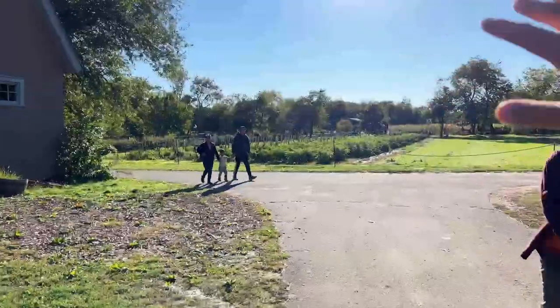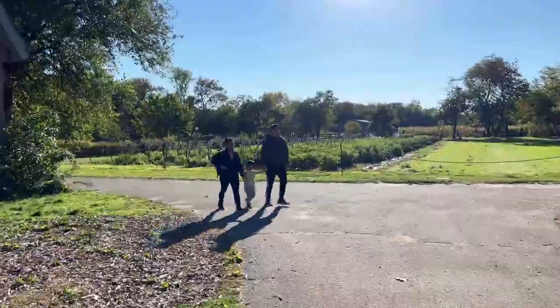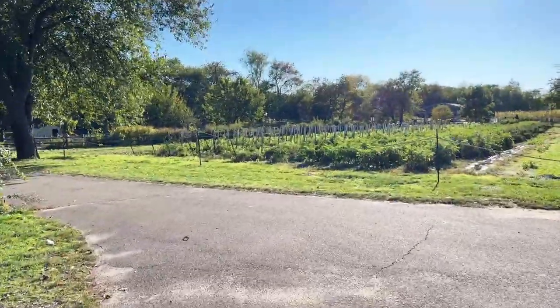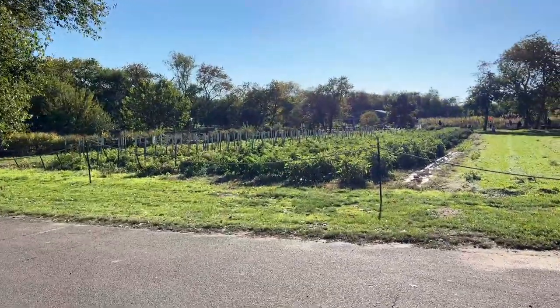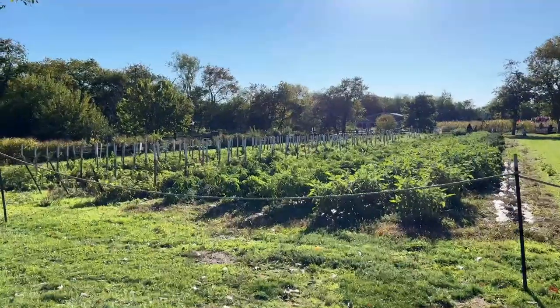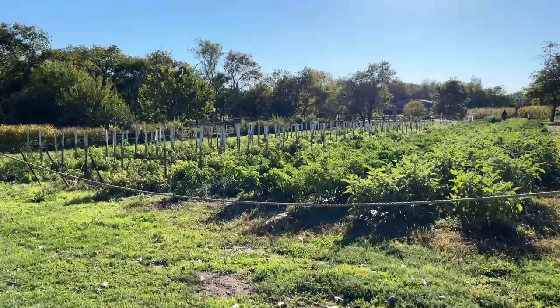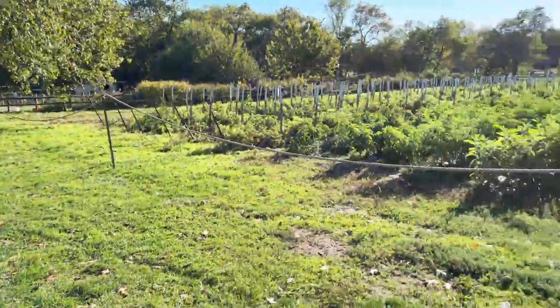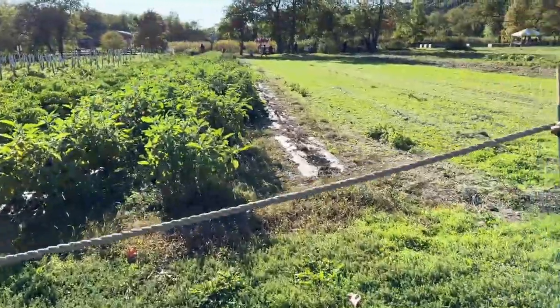And what are we seeing here right now? So these are some of our growing fields. As you can see, some are still in harvest season right now, so we're collecting the last of the seasonal harvest. Some fields which have already been harvested, we're beginning to plant cover crops for. If you see, there are little sprouts starting to come up here.